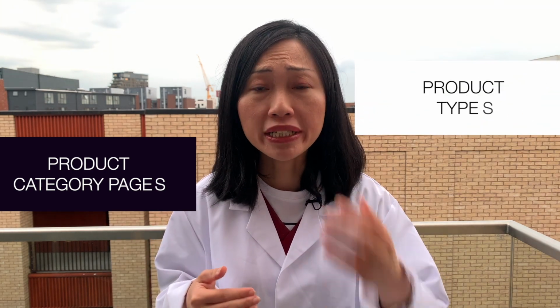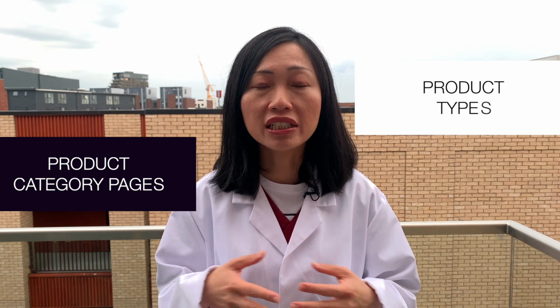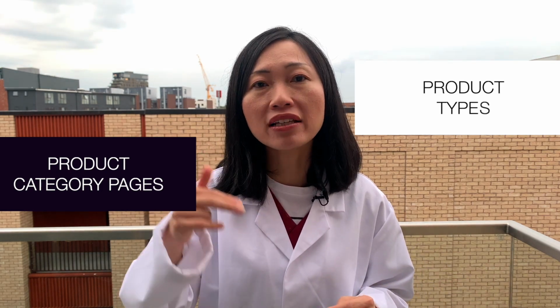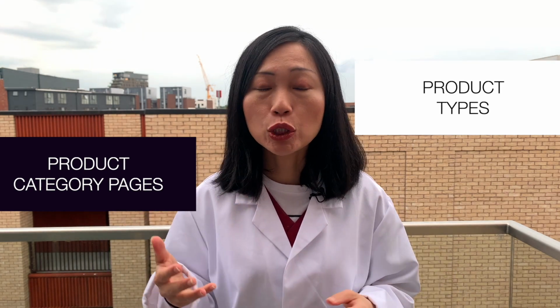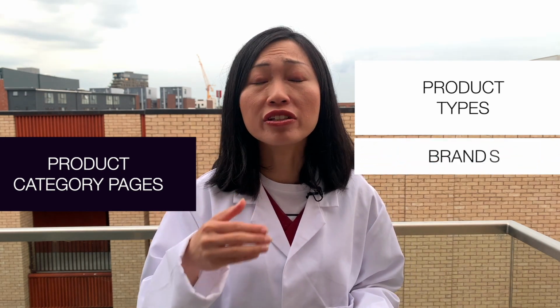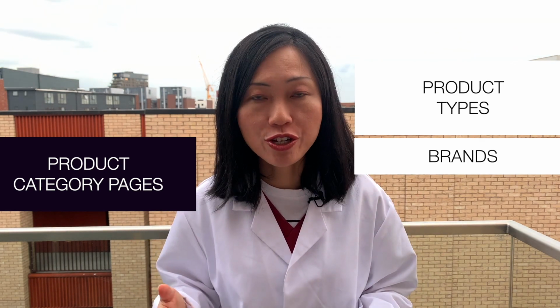For your product category pages, if you have the top product category pages, you can list down the different product types in your meta description, so users would know, for example, if they're looking for a certain type of bag but they're not sure what type, you can mention the different bag types in your meta description, so you can rank higher for that category as well. If your online store also sources materials from different brands, you can also list the top brand types in the meta description of your product category pages.